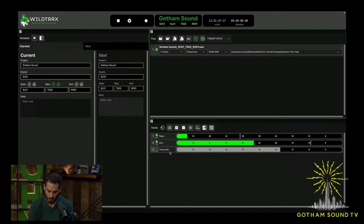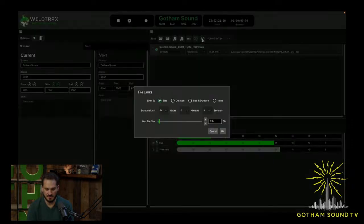I am not recording time code to an audio track, though we could. You can arm the tracks, select which tracks go to each file, and have a simple poly mono switch. Currently we only record in RF64, but this is where MP3 will go and other wrappers as people request them. And we can record to multiple folders and have multiple files. And set things like, do we want auto arm on? Do we want these files to split?